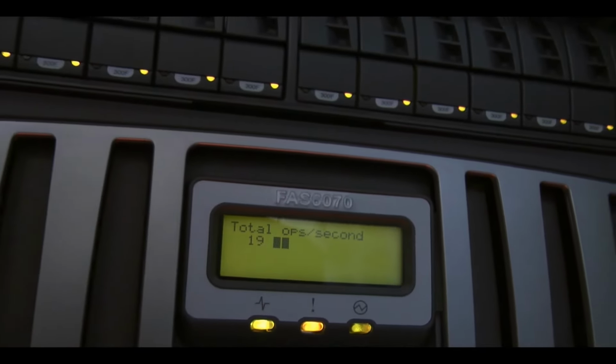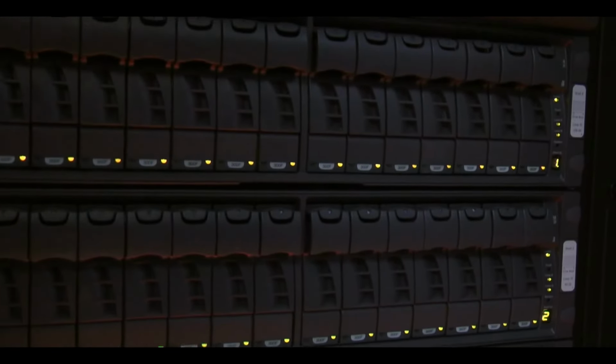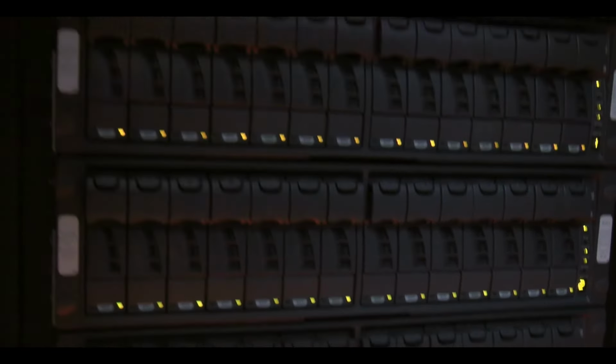There are 168 300 gig, 10,000 RPM drives. It's roughly about 50 terabytes of data. And it's hooked in via 40 gig E. That's 4 10 gig E iSCSI connections that are lagged. It's hooked into the backplane of all this, so it's actually a 160 gig E backplane. It is very, very, very, very fast.